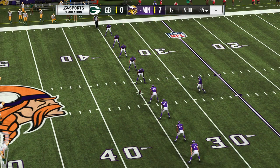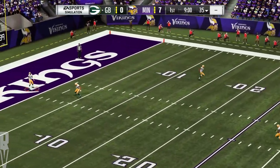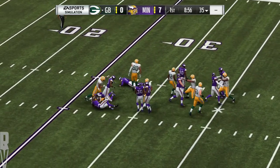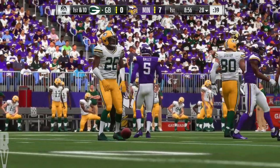Bailey now to kick this one away. This is fielded a couple yards deep. And the decision to bring it out, a good one, as he's up a yard or two shy of the 30.